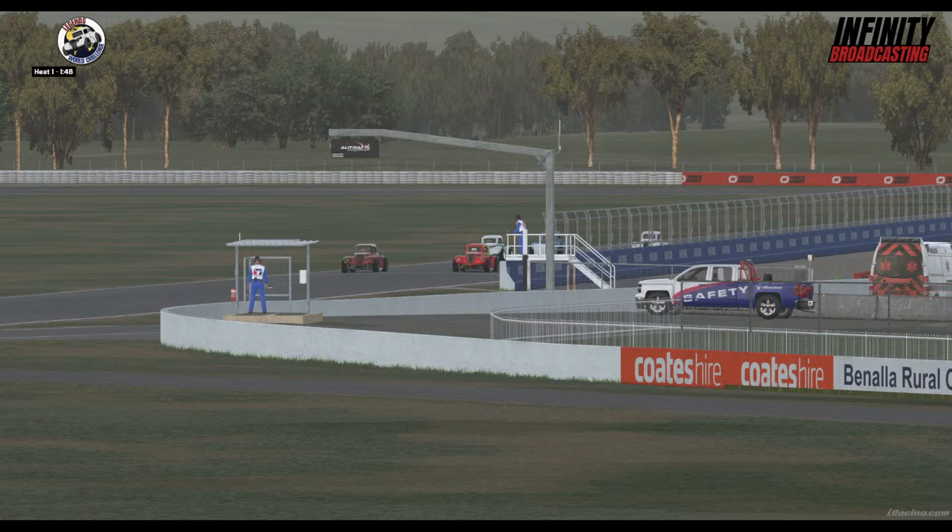It is going to be one hell of a race here this afternoon at Winton. A nice little preview for those who may be tuning in from SRW to check out what your racing will be like next season. It's going to be a great little contest here and a great little showcase of these legend cars around a legendary Australian circuit out in Benalla in Winton.